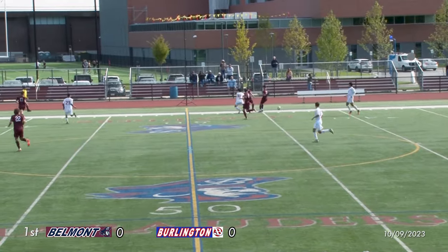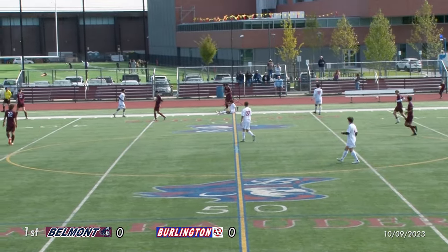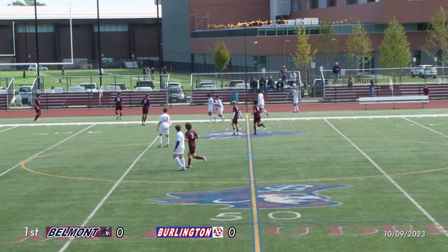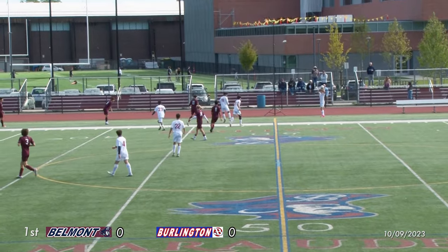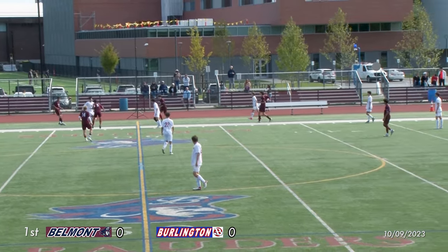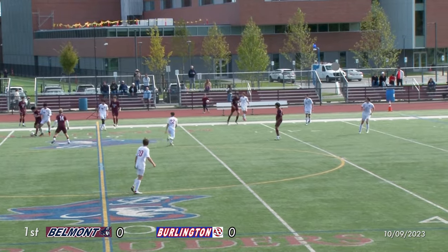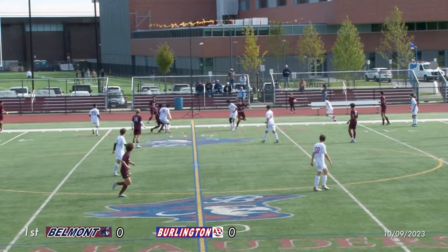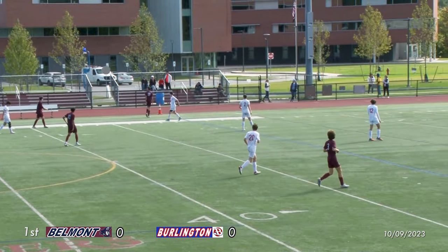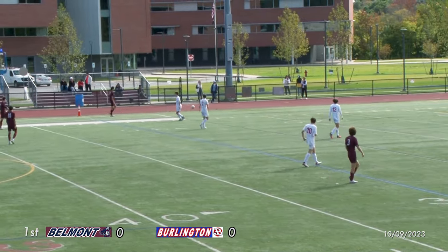Burlington looking to go downfield. But Belmont intercepts it. And that will be a Burlington throw-in. Number 10 bounces it back, but lost. Fighting for the ball. Ray Tomas, and down the sideline. Making an impact in the last 8 minutes of the half.